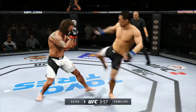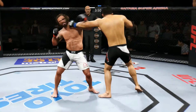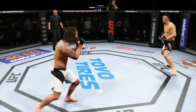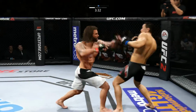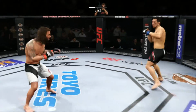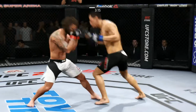Both fighters are tentative here, Mike, really respecting each other's abilities. He continues to score with his strikes. Oh, and another powerful leg kick. He's looking to slow his opponent down. Absolutely, Mike. Knee to the body. Very good overhand. Those are really starting to do some damage. Absolutely. There's a nice inside leg kick. Both men exchanging.